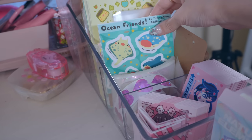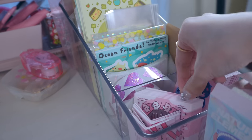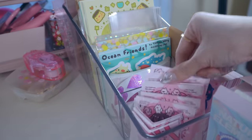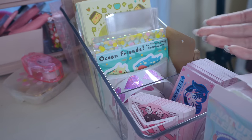So we have these Ocean Friend sticker sheets, sealing stickers, as well as my business cards down here and what I use to seal up my sticker packs. So these are like the top labels that I use. But we have my business cards as well down here and my old business cards that I've just been giving out so I can get rid of them.